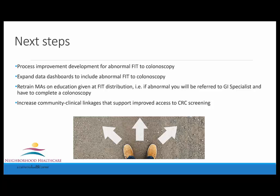Retrain our medical assistants on education given at the FIT distribution. We actually already did this. We included in the scripting that our MAs, when they give the patient a FIT, say, if it's abnormal, you will be referred to a GI specialist for colonoscopy. Previously to implementing that, our patients were just unaware that that would happen.